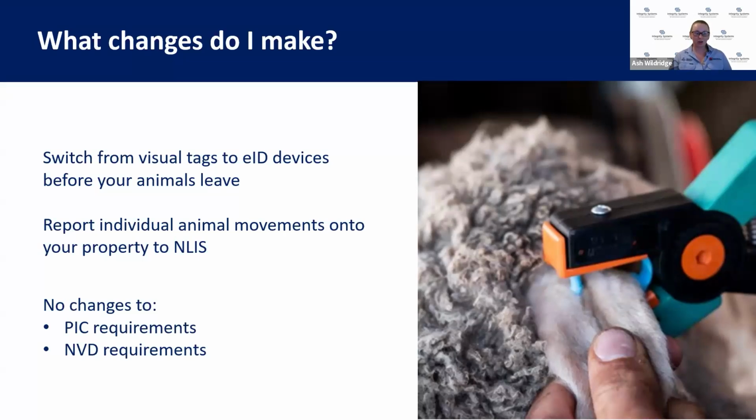There are no changes to PIC requirements. So even if you only have one goat, you still need a PIC. That hasn't changed. And there are also currently no changes to NVD requirements when moving animals.